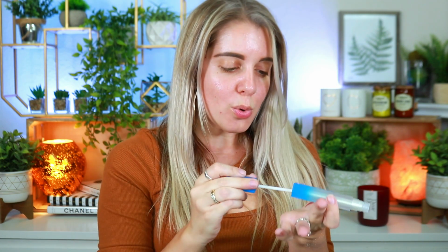All right, let's take a look at this lip gloss. I'm kind of curious. Is it a clear gloss? Is it a blue tinted gloss? Let's see what it is. Oh, ooh, oh my gosh. It's neither.